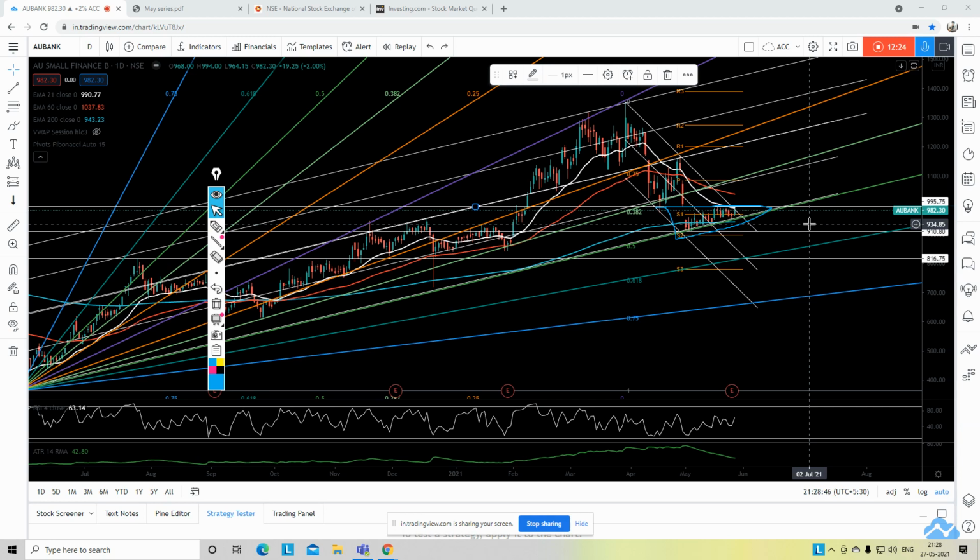BTST in AU Small Finance Bank. Correct? And the stop loss will remain very, very small, which is at 995. The next resistance available to AU Small Finance after a closing above 995 would be only 1037. So perhaps it can give a very aggressive move, maybe tomorrow or Monday. Right? So let's see that.